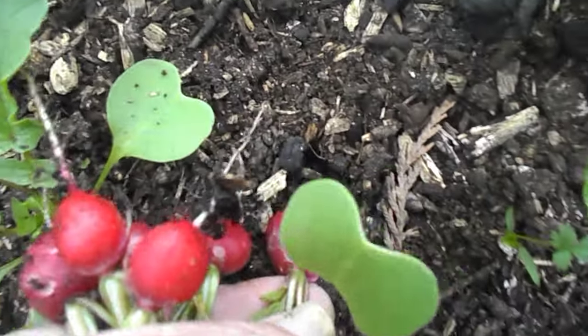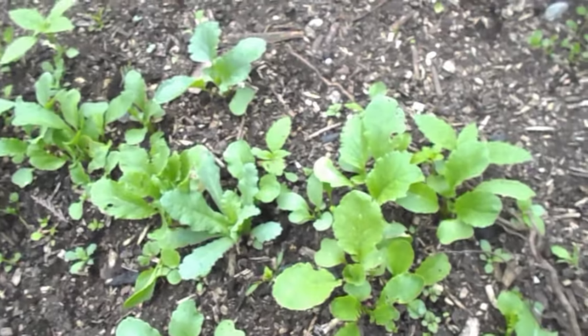There we go. There's a nice one. Oh boy, look at those, hey? Yep. And I have some French radishes on the other side of the property, but I'm not gonna go and hunt them down just yet. But there we go. Look at those puppies. Little globe ones, you know. But yeah, sure is nice.